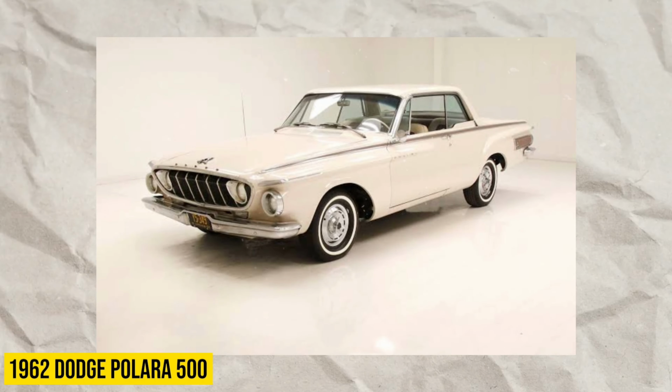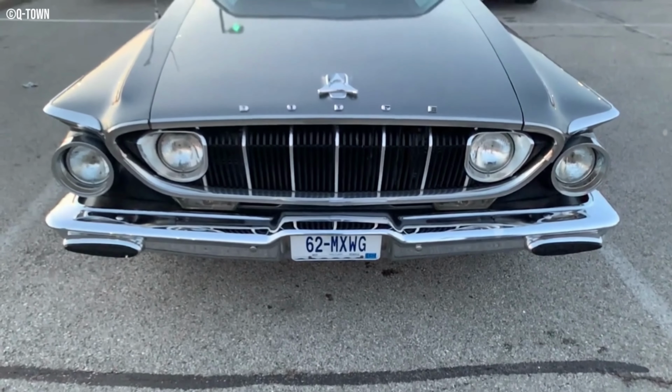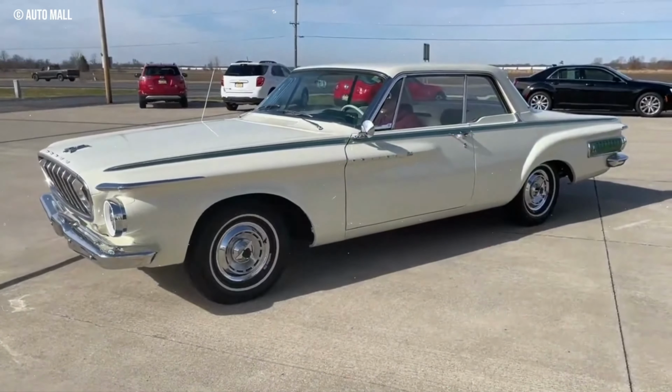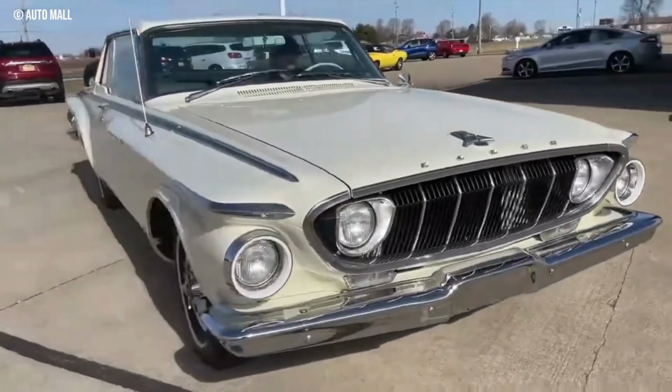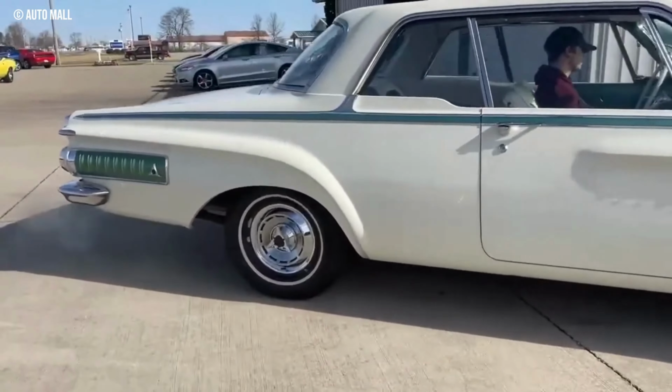1962 Dodge Polara 500. The next on the list is the 1962 Dodge Polara 500, which was a car that promised performance and style, but what it delivered was a masterclass in mechanical betrayal. Its push-button transmission was supposed to be cutting-edge technology, but in reality, it was a headache waiting to happen.